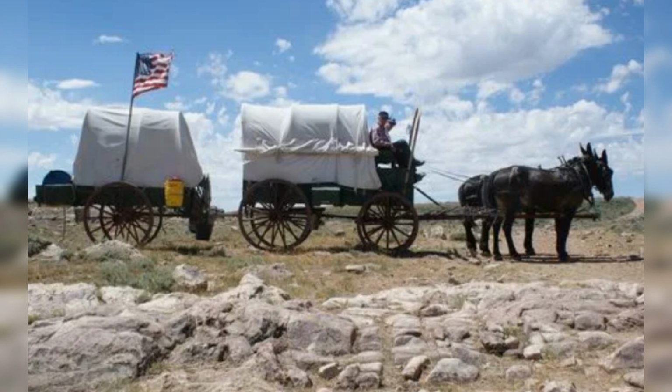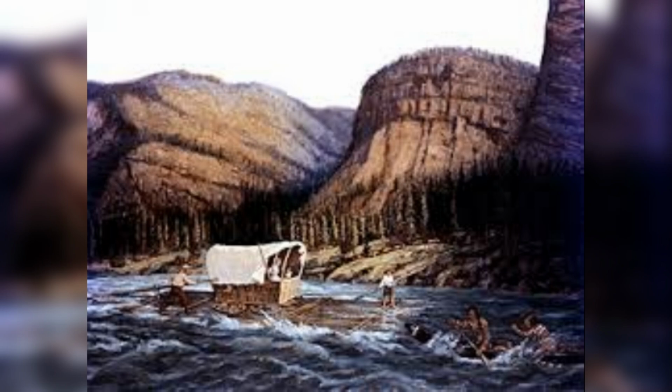People consoled themselves by whispering that if they could survive this chaos, they could handle anything the Old West threw at them. Such were the grim realities of forging across that vast, unpredictable tapestry of land.